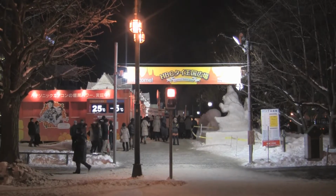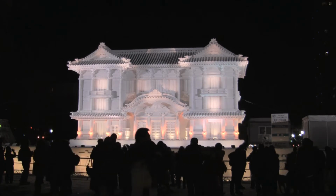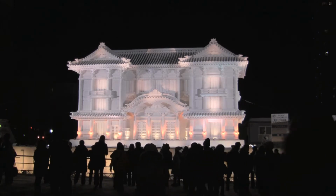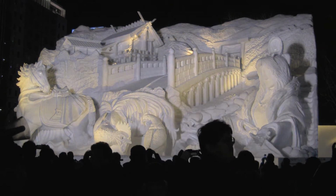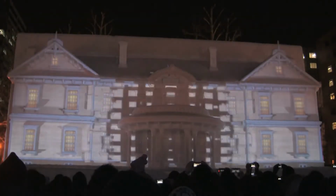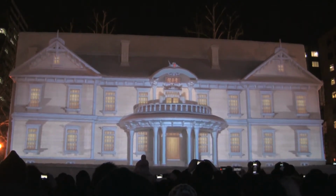But the most exciting time to view the ice festival is at night, when lights are projected on the massive snow sculptures, transforming the park into a Disneyland atmosphere. This one has a full light show projected on it, so let's watch for a while.